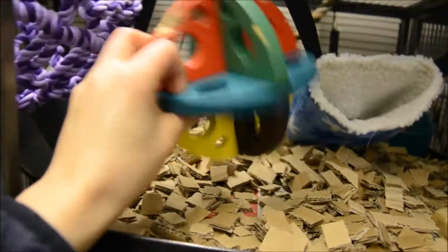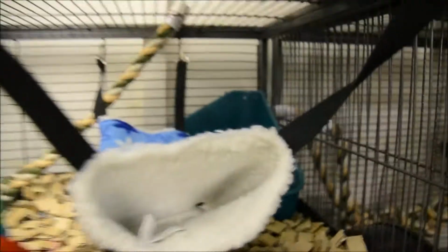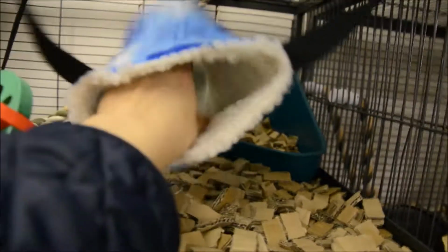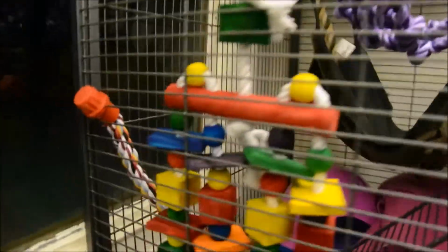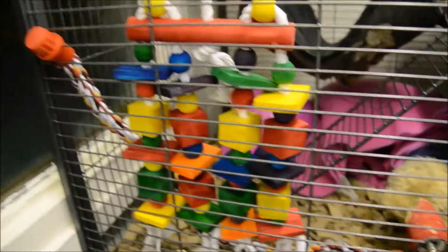We have this wooden chew, which he loves, and I've only just put that in. So as you can see, he's chewed a lot already. And at the back, he has his litter tray that he does use. Over here, he has this fleecy tunnel hammock. And then at the back he has a rope which is attached to the other side. And then here he has another rope hammock here, and this colourful wooden hanging toy is actually a bird's toy, but perfectly suitable for rats as well, so I thought that would look pretty nice. And then he just has another rope attached there.